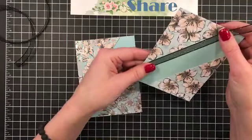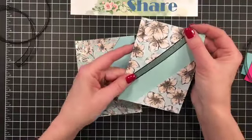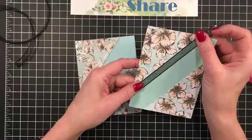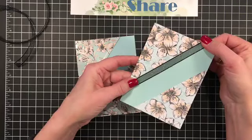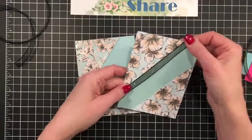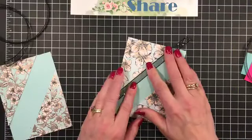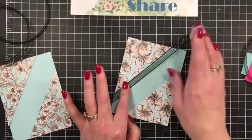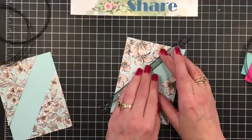All right, so then what we do is we just line up the ribbon so that it tucks right next to that designer series paper. And there's 2 ways you could do this. You could fold it over and use Scotch tape, or you can take a sneaky shortcut that I'm going to share with you right now. So this is how I like to do it, for something that's a stiffer ribbon like this, and it doesn't fold as well over the side.